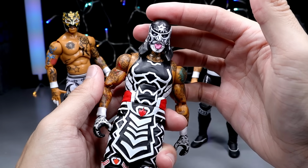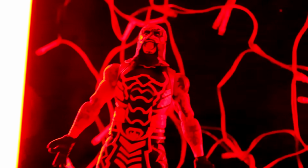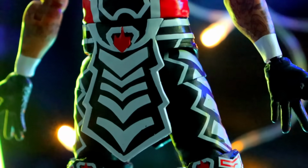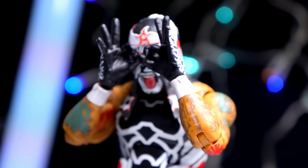It actually scales quite nice, so that may be something you want to look into. But I think that about wraps it up for the Defining Moments Ringside exclusive WWE Elite Penta figure, man. And they started off with a bang. I know we had the basic figure, the main event in the Royal Rumble attire, which was great in its own right. But I think this just goes next level.